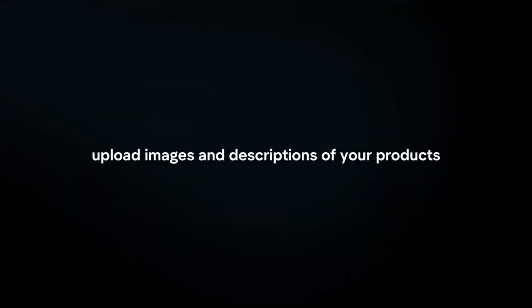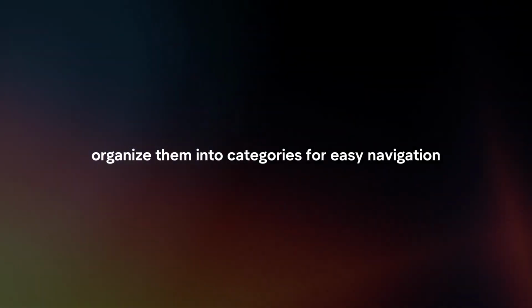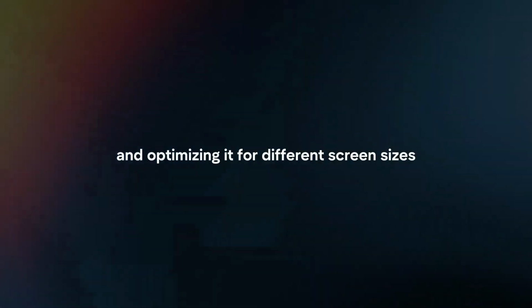Upload products. Upload images and descriptions of your products. Organize them into categories for easy navigation. Optimize for mobile. Ensure your website is mobile-friendly by previewing and optimizing it for different screen sizes.